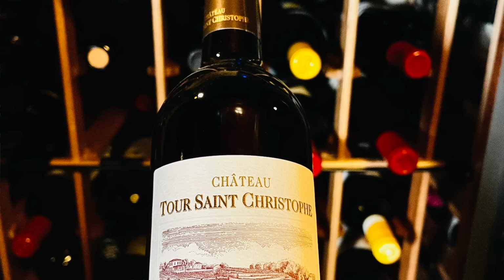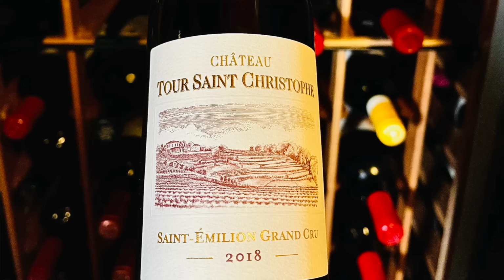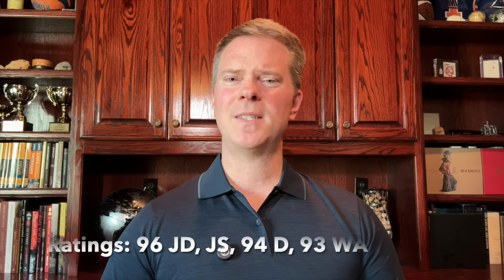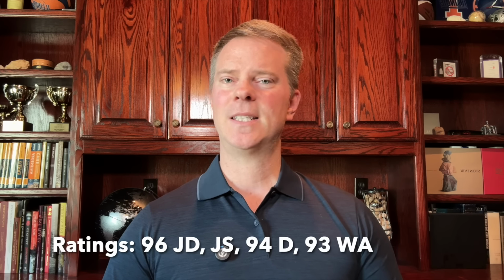Tour Saint-Christophe has been on a roll lately, and I particularly enjoy the vintages from 2018, 2019, and 2020, but 2022 may be my favorite of the bunch. This wine features a mix of red, black, and blue fruit with ample acidity, silky tannins, and a long, pleasing finish.